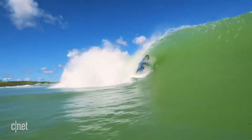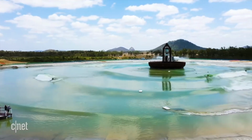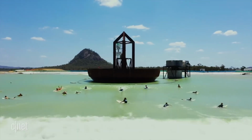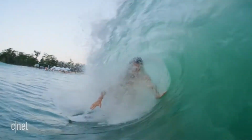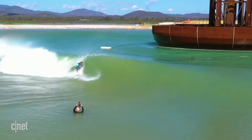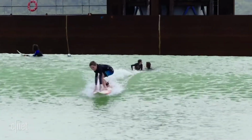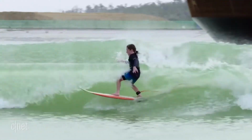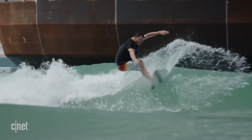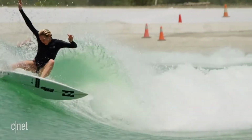So why would you have artificial waves? It's really that ability to duplicate perfection over and over. It allows an environment where you can practice a lot more consistently, a lot more regularly, and just get more wave time. In the ocean, you have to have the right conditions, you have to be there at the right time, and you have to basically battle others to get the waves anyway, and you can't do it at night. So the time that you'll get standing on a board and practicing maneuvers is incredibly accelerated compared to the ocean.